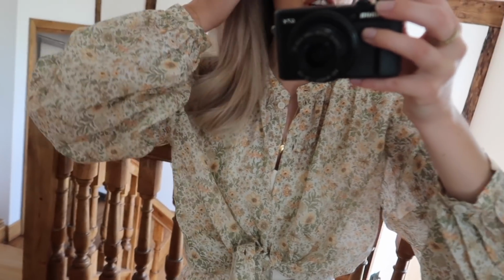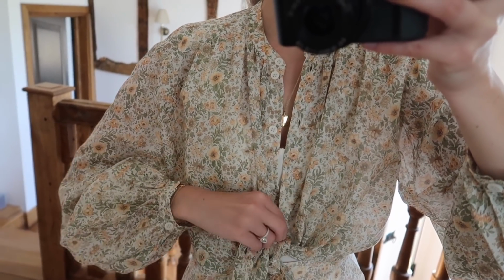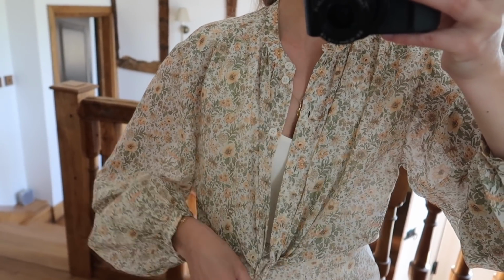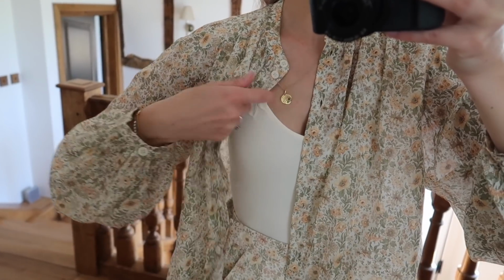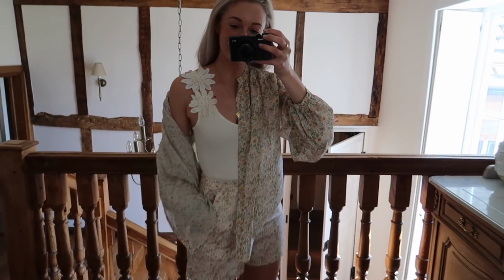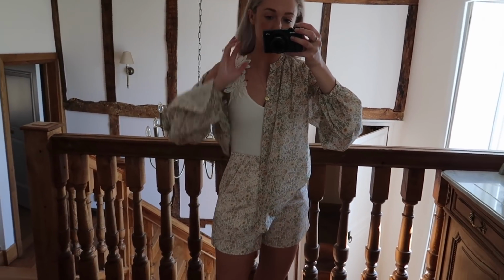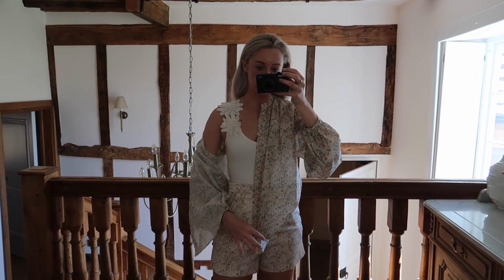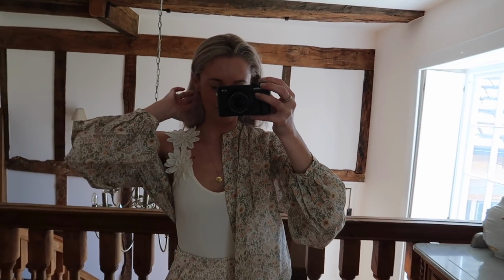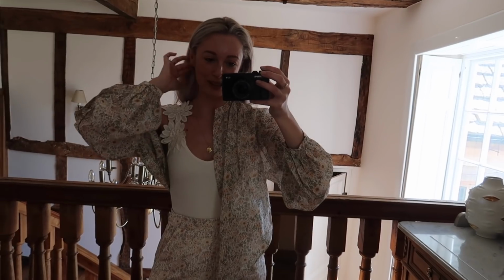You can see it's a tiny bit sheer, and because it is a little bit sheer, let me show you what I popped on underneath it. I just love how old school and ditzy this floral print is. Are you ready for this? Dun dun dun! So this is just the absolute cutest little body. It's basically like a swimsuit. It's got little clips in the crotch area so that you can get the bodysuit on and go to the bathroom a little bit more easily.